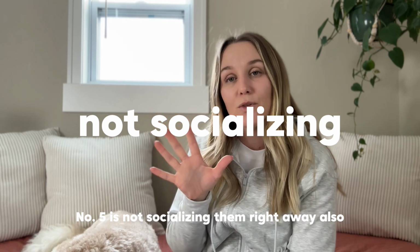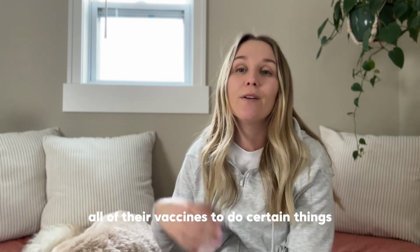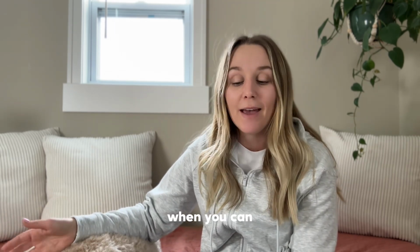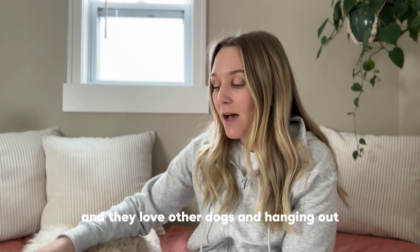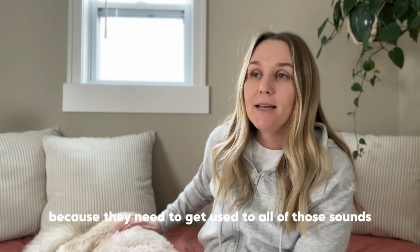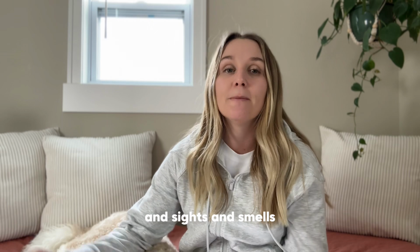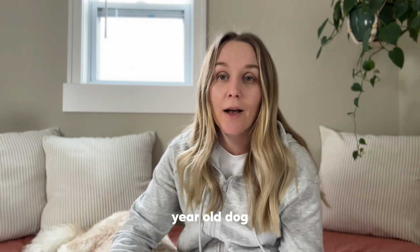Number five is not socializing them right away also. And I know some people like to wait until they get all of their vaccines to do certain things, so do what you can when you can. But socializing them is important because, first of all, they love being social and they love other dogs and hanging out and other people. We like to take her for walks downtown or places where it's busy because they need to get used to all of those sounds and sights and smells and all of that stimulation. So when you're taking out your 2-year-old dog, you're able to do that.